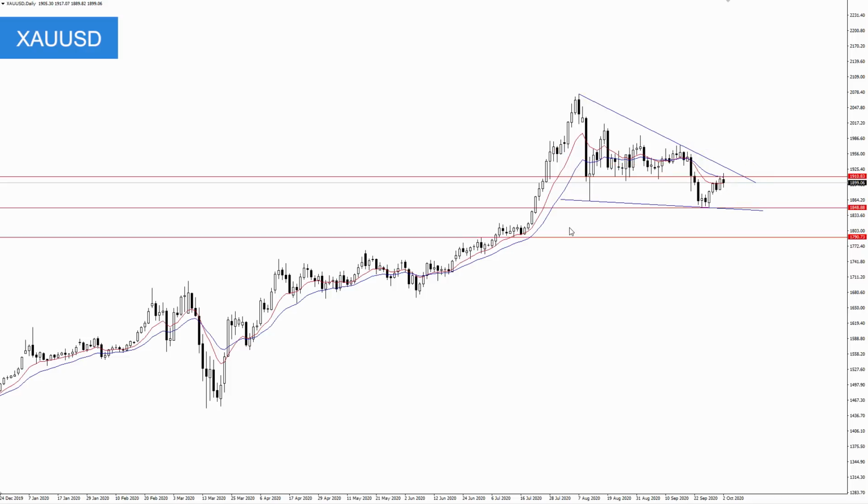So this is all stuff to keep an eye on, but in my opinion, given the uptrend here since 2016 and also the multi-decade uptrend, I like the idea of looking for buying opportunities on gold or a break above the 1920 area for a continuation of this uptrend.